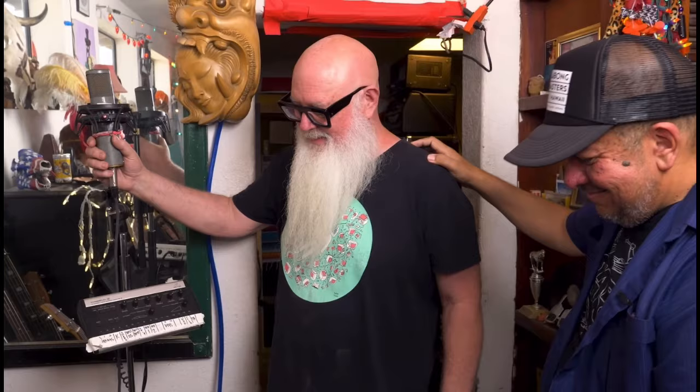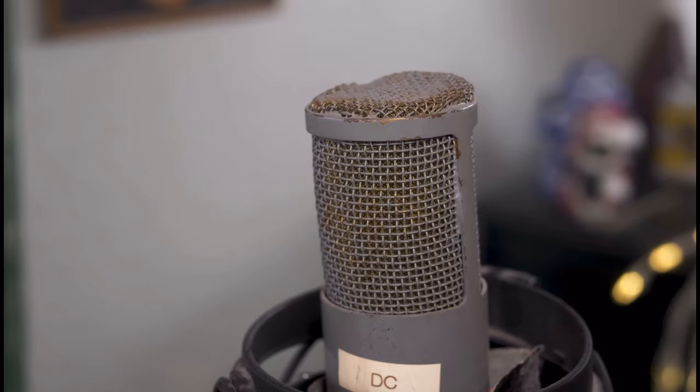You can see that, as with all his mics, to test the durability, he would throw them across the room. This one is no exception. It's pretty beat up. But I've put it up against every mic in the world, and it sounds as good to me as anything.